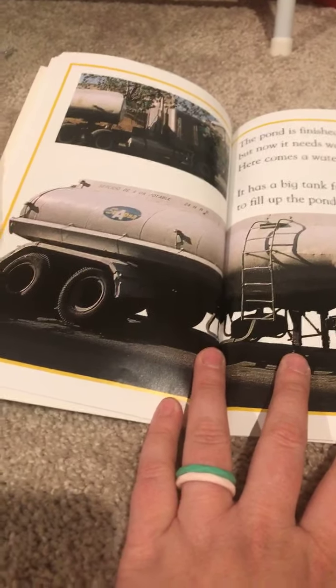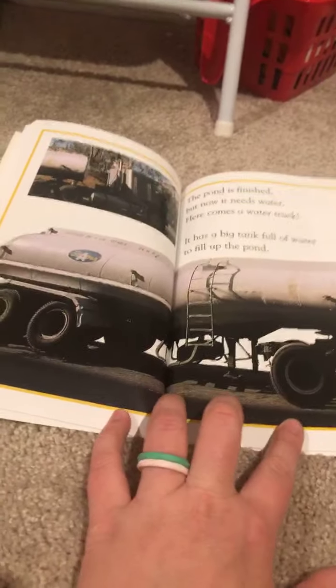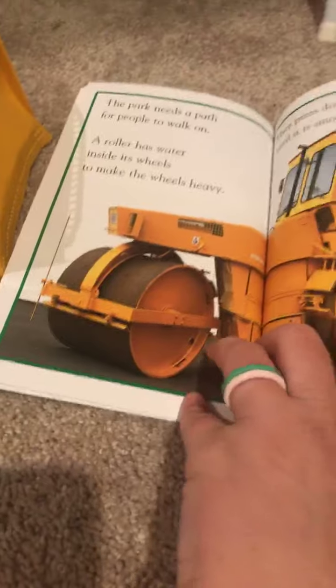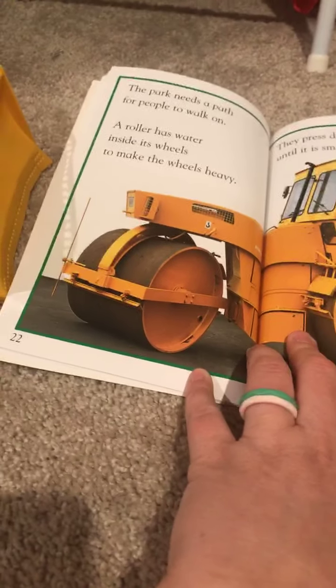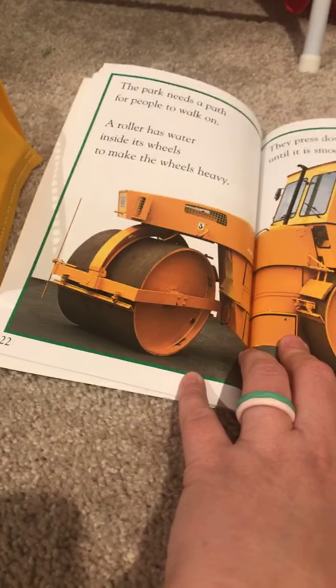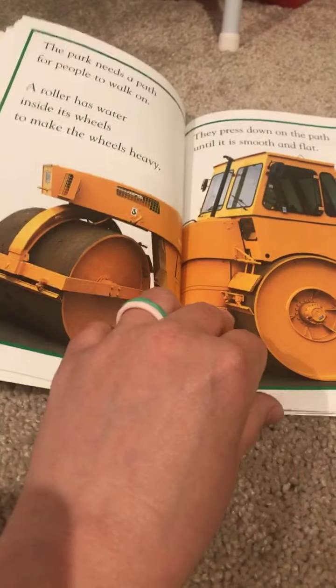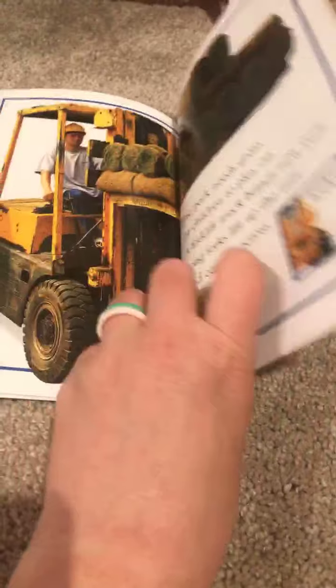The pond is finished, but now it needs water. Here comes the water truck. It has a big tank full of water to fill up the pond. There's water all up in that truck. The park needs a path for people to walk on. A roller has water inside its wheels that make the wheels heavy. They press down on the path until it's smooth and flat.